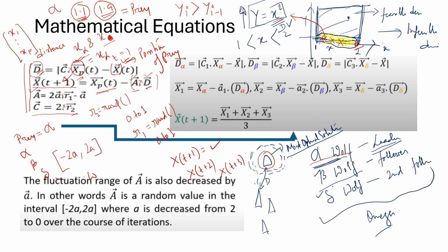You have to constantly iterate until the maximum number of iterations that you have decided at the beginning of the program is exhausted, or the difference between this and this becomes 0. Right? So this step is known as the teasing step. You see, here I am using only one solution, which I am referring to as the location of the alpha wolf, and another solution which I am referring to as the position of prey, because I have assumed that the position of prey is the most optimal solution possible for this problem.